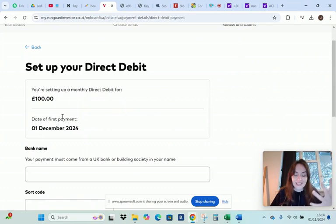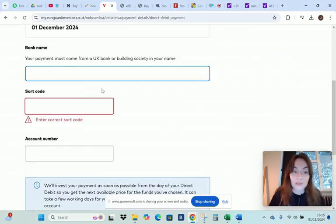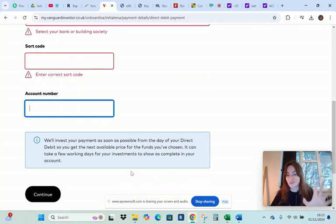Click continue. Just saying again, you're setting up a direct debit. It will come out the first of every month. Then all you do is put in your bank account details. So where it's going to come from your current account into here. I'm not going to fill this in at the minute because I already have an account and it will just confuse things further. But then all you do is click continue, click another button to say yes, and then that's it. It's set up. And honestly, it takes less than 10 minutes to set up.